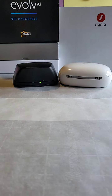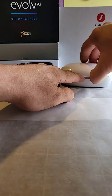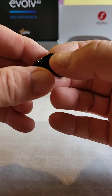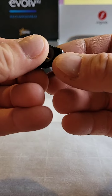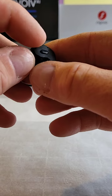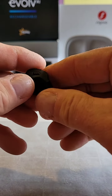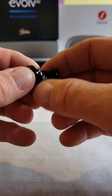The Signia IN-SIO AX7, a great product. Some things I like about it: it's a little bit larger in size for an in-the-canal, a little more stylish. I chose black, so it's got a nice glossy black, and the part that's exposed is a nice matte or flat black, kind of an eggshell. So it's not highly reflective in your ears, and it draws less attention. And I did like that about it.